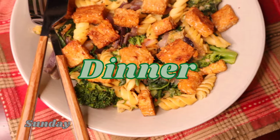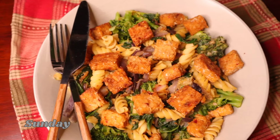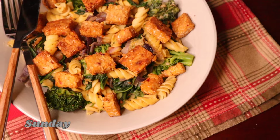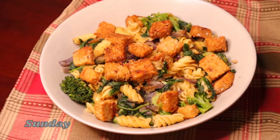And then lastly for dinner, again, I just had some more pasta. I'm realizing I eat a lot of toasted noodles in this video, but hey, that's what I was feeling like this week, so that's what I ate. Again, I just topped this off with some of my crispy tempeh, and yeah, it was delicious.